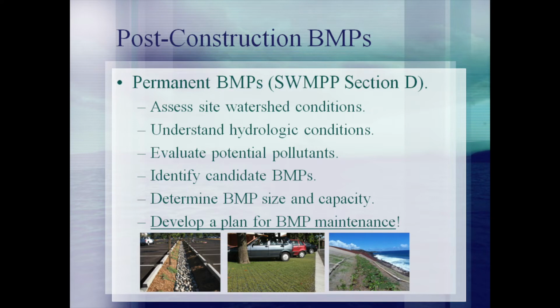Various factors should be considered when selecting a permanent BMP, including watershed and hydraulic conditions, as well as potential pollutants that may be generated. The designer should select a candidate BMP and size it appropriately to handle the runoff from the site. Most importantly, a plan for continued maintenance must be drafted, and in the case of tenant projects, a continued maintenance plan must be signed by the tenant owner.